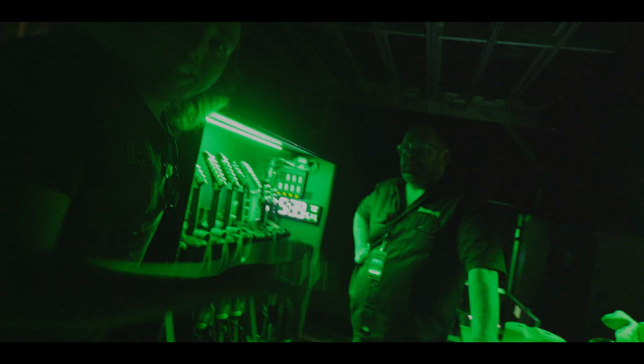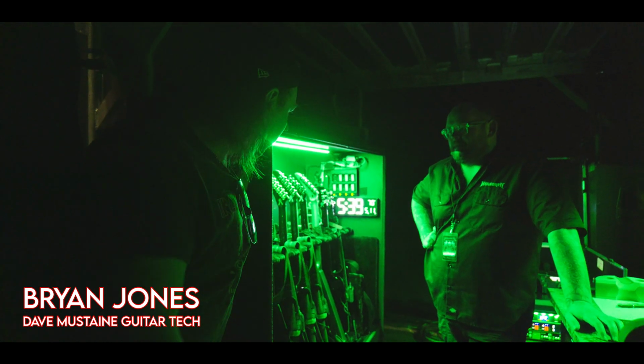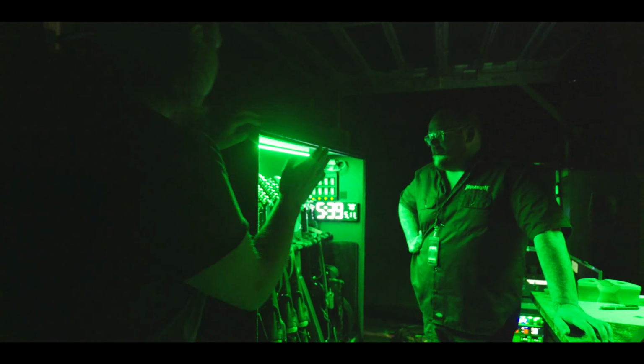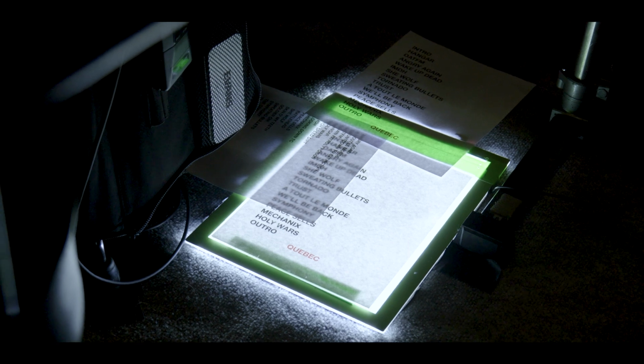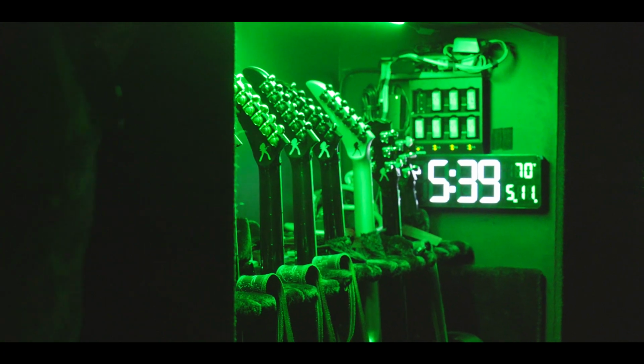All right, we're hanging out backstage now. We're with Brian, who's Dave's tech, and he's going to show us all these incredible guitars. I mean, first of all, talk about this guitar vault. How important is this to the tone? It's pretty important. Keeps all the guitars safe.